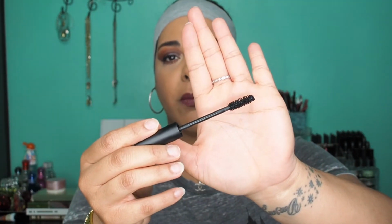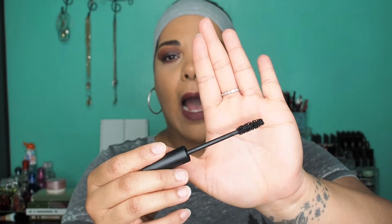You know me, if you've been with me from the very beginning, I do not like applicators that have an hourglass shape because it is very difficult for me to get into my corners, and I don't like it. I always have mishaps. I always stab myself in the eyes. So I always like a full length wand or a very thick one that's just typically round with the bristles out, and not spiked or hourglass shape, none of that stuff.